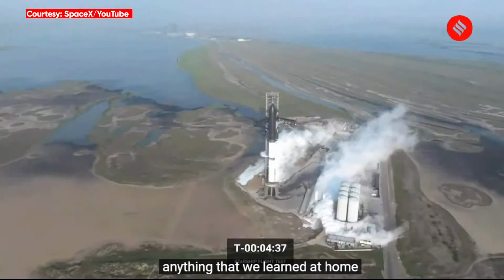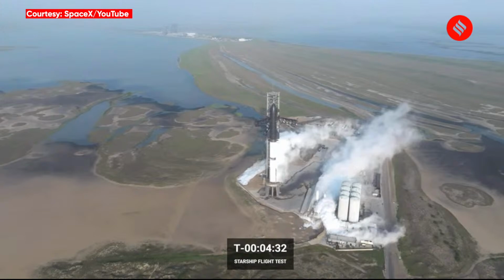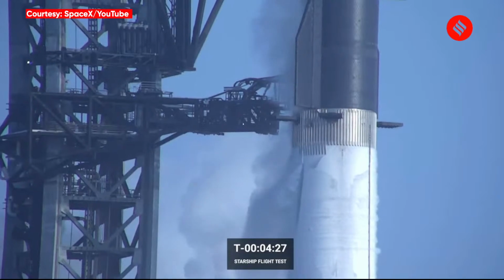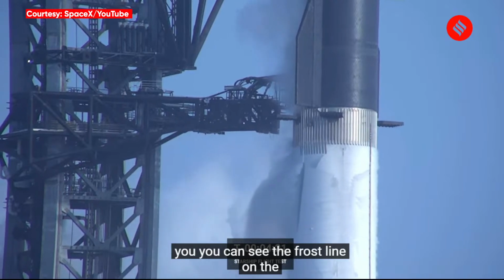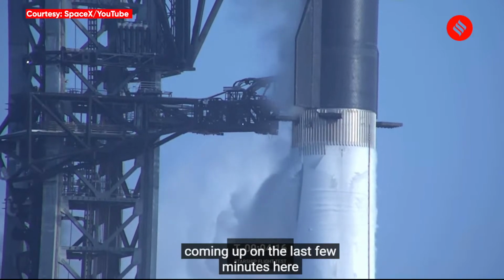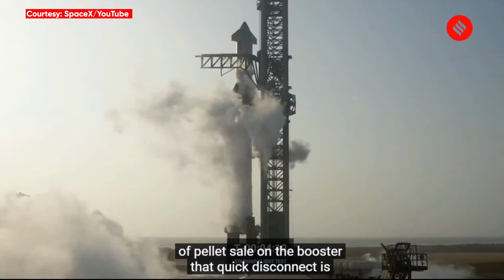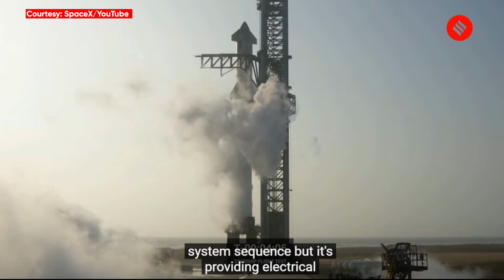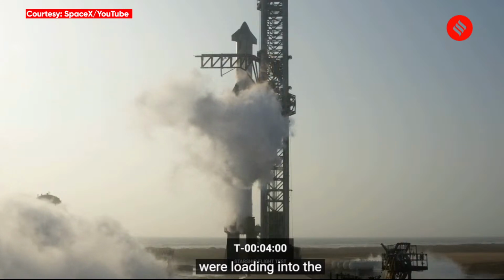For today, success is anything that we learn that helps improve the future builds of Starship. If we lift off and clear the pad, we're calling that a win. A great shot of the pad there. A great shot of the quick disconnect on the second stage. You can see the frost line on the booster where that methane is fully topped up. I think we're just coming up on the last few minutes of propellant fill on the booster. Now that quick disconnect is going to separate away as we get into the ignition sequence, but it's providing electrical connections now and also providing the propellants that we're loading into the vehicle.